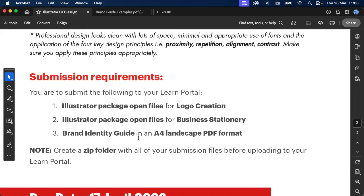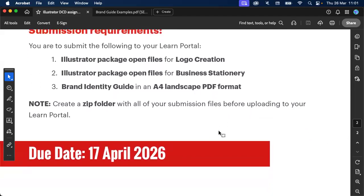For your part 3, which is your InDesign file, you can just give me the PDF. I do not need the open InDesign file for part 3. I just want the exported PDF format. Okay, so does that make sense to you guys? Your assignment for Illustrator? This is all due on the 17th of April.